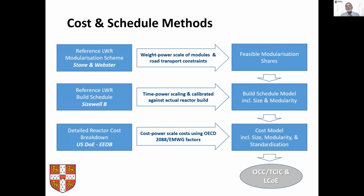And we didn't just suck our thumb about this. This is some of the methods and the data we used. There's a reference light water reactor modularization scheme done by Stone and Webster on a Westinghouse design. So we had some detailed design information. We used some scaling of the modules, and we looked at road transport constraints to say what could be modularized. And this allowed us to look at the feasible modular shares for either large, medium-sized, or small reactors, and to allocate the degree of modularization you could achieve.